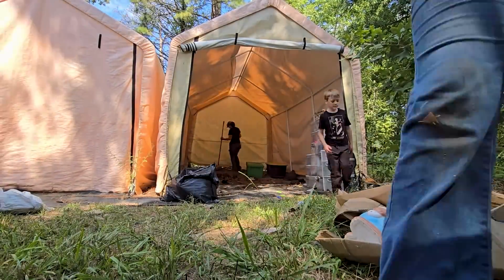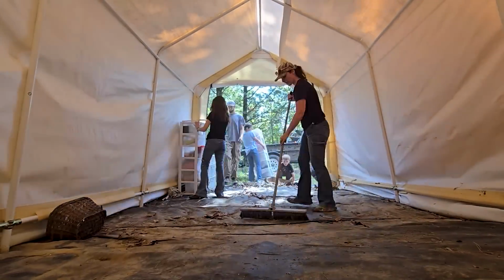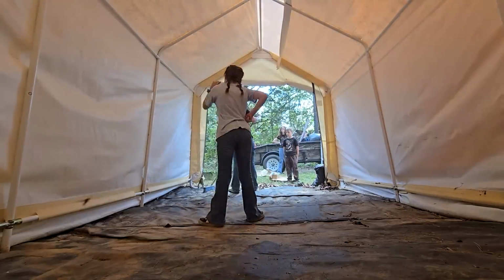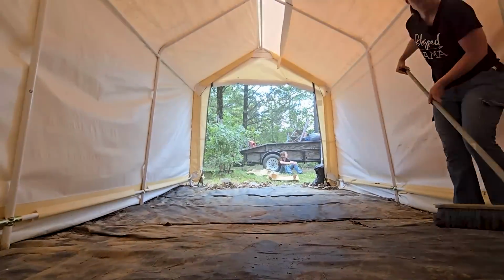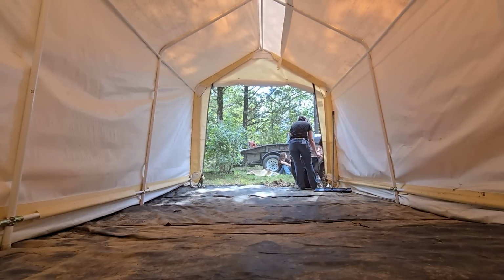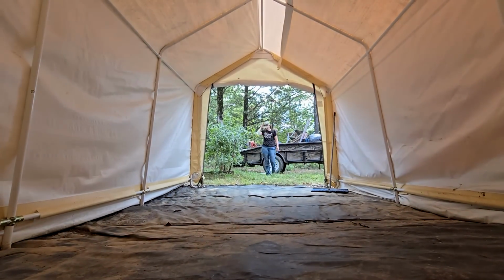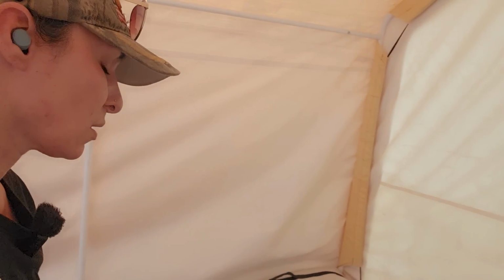We got everything out of the little storage garage, and once we did, I went ahead and started sweeping out all of the dust and all of the dirt and stuff that kind of goes underneath the bottom of the tent and creeps in during the rainstorms. And once I got it all swept out, it was clean and a fresh, brand new slate for us to work with. Now that it's empty, what are you thinking, babe?